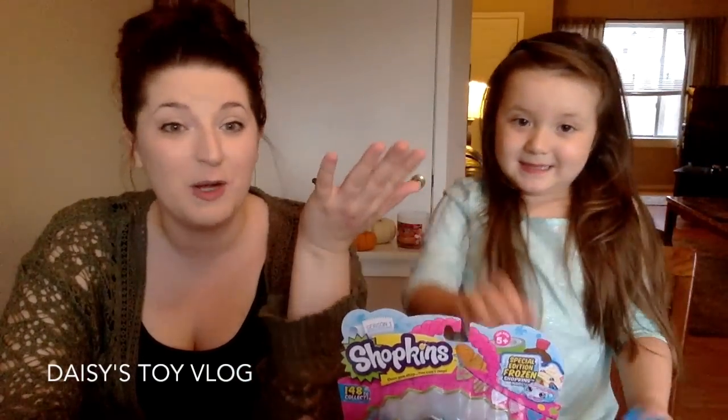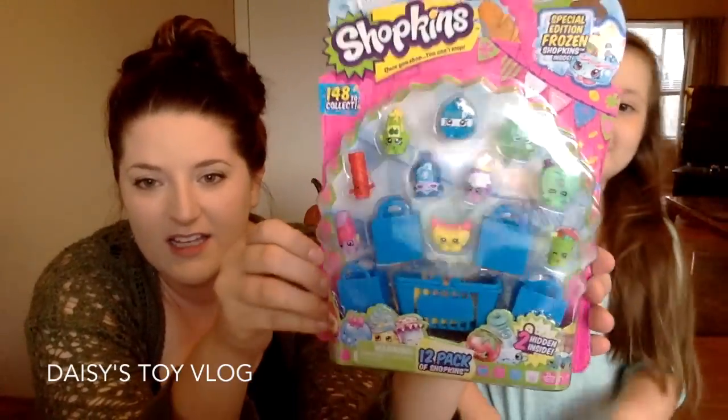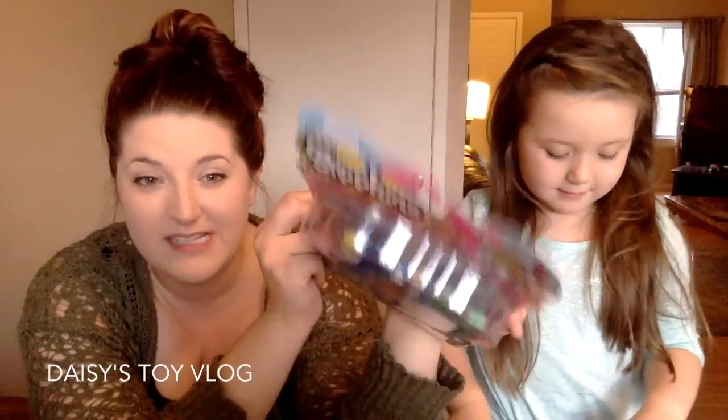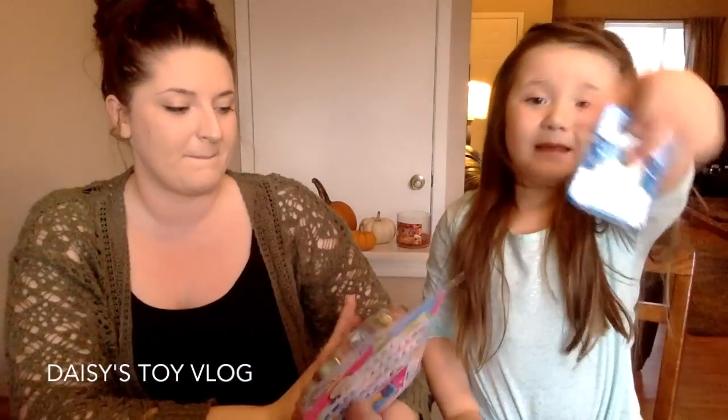Hi, guys. Today, we're opening two Shopkins baskets and the fifth set that maybe has a limited edition. We're hoping. So, here is the 12 pack and here's the Shopkins bag. Let's get down to it because I know what you guys want to see is if we got a limited edition. Let's open one of these.